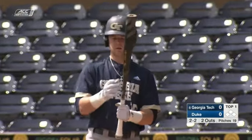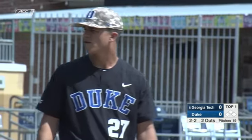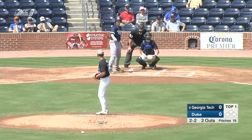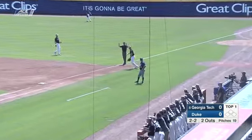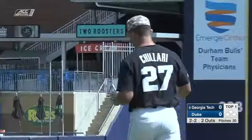Bullpen's relatively healthy for this game too. Jonathan Hughes threw 55 pitches for Georgia Tech. Got to figure he's not available today. Aaron Beasley threw 2 1/3 innings, 50 pitches for the Blue Devils. He's probably not available, same as you could say about Jack Carey, who threw 43 pitches.